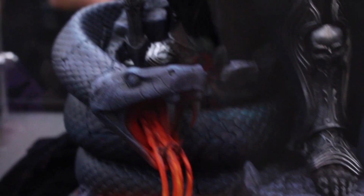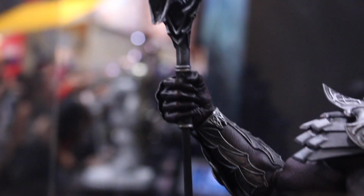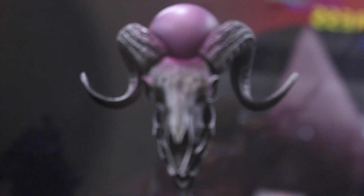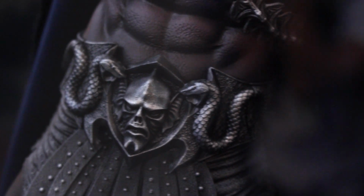Now here's the Snake Mountain base with Skeletor. Now this Skeletor is freaking amazing. It's just so cool. It's Havoc staff. I love the paint. I love the sculpt. Even people that aren't into He-Man thought this was freaking awesome. And look, you got Hordak on his belt. I thought that was a really cool touch that they added Hordak on there.